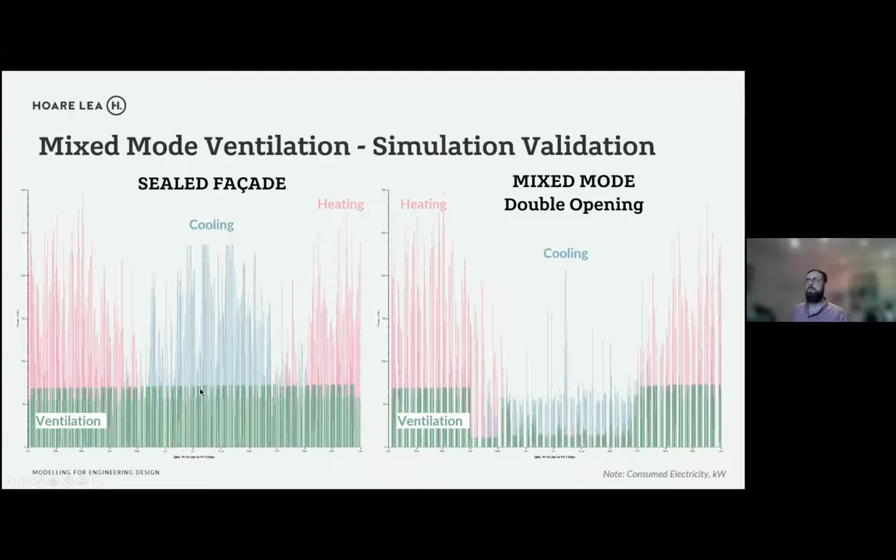plant. So quite a high volume of air is being cooled down to 14 degrees. So as soon as we can reduce that amount of air delivered to the floor plate through mixed mode, we are then also decreasing the amount of cooling load, which provides quite a significant benefit. If there wasn't the dehumidification strategy, I don't think we would see as much a reduction in cooling, but we would see this reduction in ventilation.